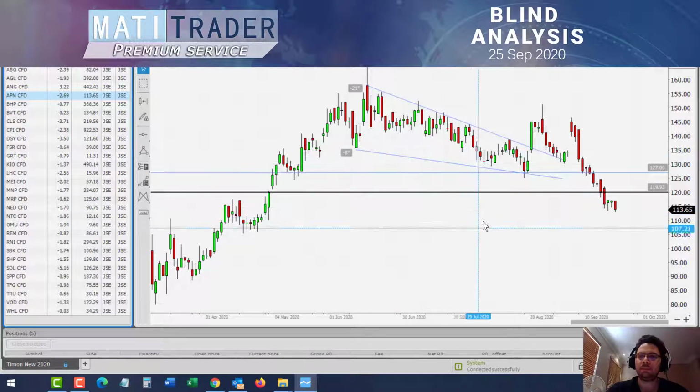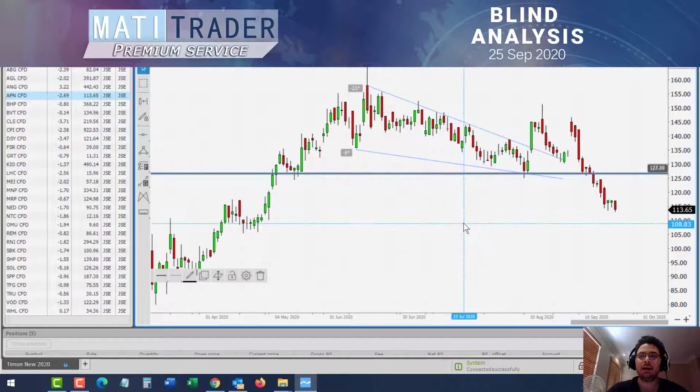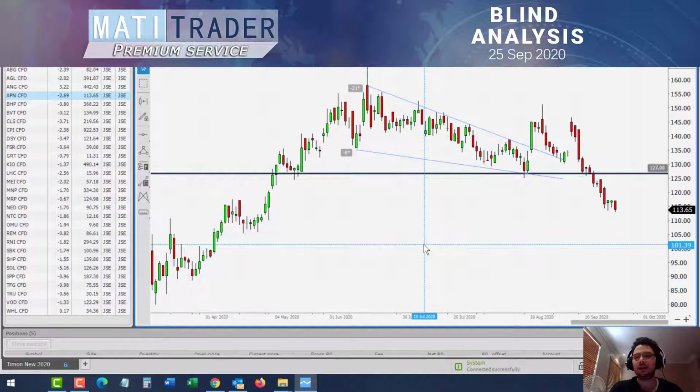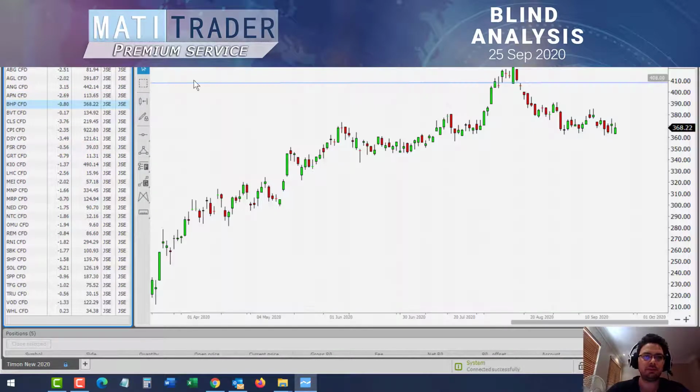APN, Aspen's also broken down. Things are not looking good. We had the entire year in quarantine where people expected the market to drop. And now that we are kind of out of quarantine and down to level 1, now the market is dropping. So clearly you can see that our rationale and what is actually going on in the markets are two completely different things. So Aspen's broken below. The reason why I didn't take a trade is because of this gap, and I do not like gaps in trading, as you know, according to the multi-trader system.